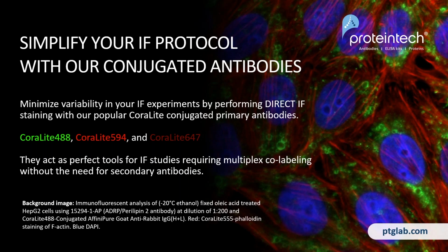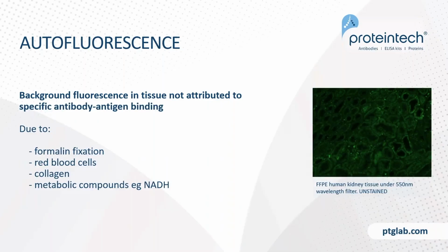The last topic to discuss today is autofluorescence. Autofluorescence is due to the background fluorescence in a tissue which is not attributed to specific antibody-antigen binding. As you can see in this FFPE, which is formalin-fixed paraffin-embedded human kidney tissue, under the green wavelength of 550 nanometers, you can still see some defined biological characteristics in this sample. However, this is just a completely unstained sample.